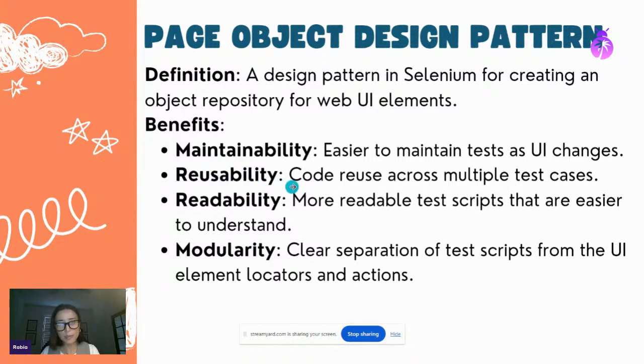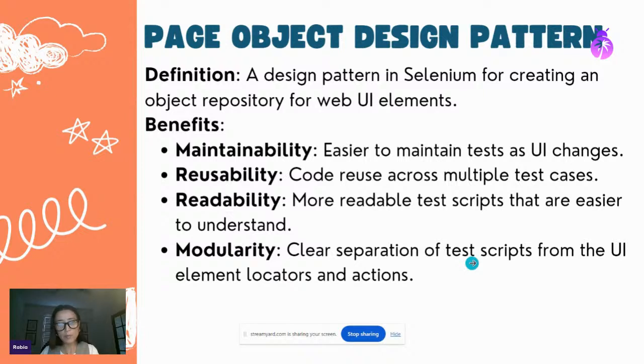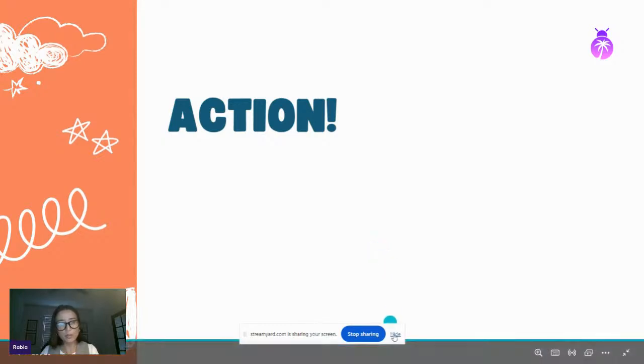Another important point is reusability. On pages, we store web elements, and we store some common methods, or we can say some common actions. For example, I want to create an invoice. First, I need to create a customer. So the step of creating a customer is a widely reused step, right? So we can create a method called create a customer, and this code can be used in multiple test cases. And readability: it is more readable and easy to understand. And modularity: it clearly separates the test script from UI element locators and actions. Yep, let's jump into it, and let me show you with a real-life framework.